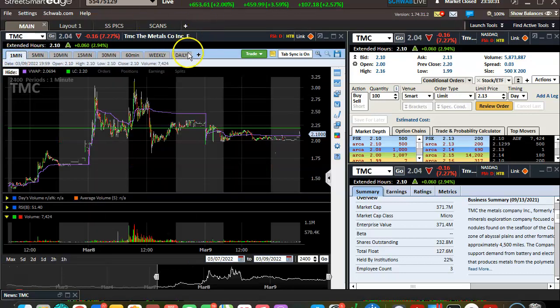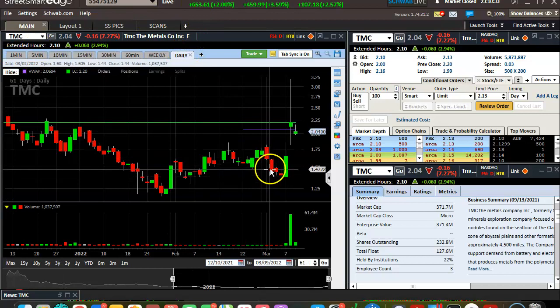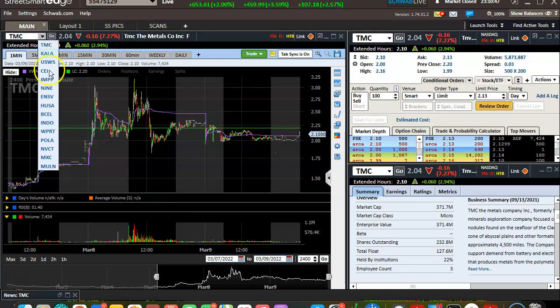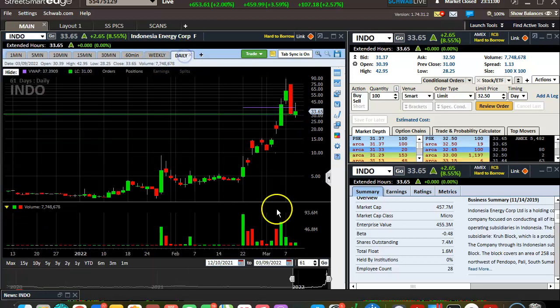TMC here, still, what's the percentage here? Yeah, ran 100%, not too bad. I can see this potentially offering a bounce. Nothing significant. I like when they run 200, 300, 400, 500 plus. It really offers solid range, as well as plenty of eyes on stocks that just take off, like Indo and Husa, where they're having some serious volume.